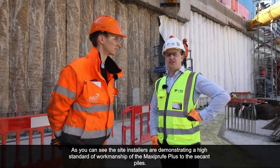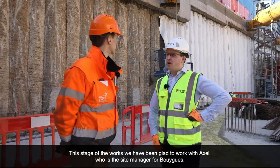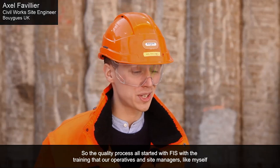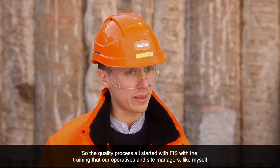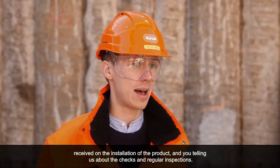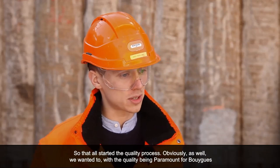As you can see, the site installers are demonstrating high standards of workmanship, the MaxiProof Plus to the secant piles. This stage of the works, we've been glad to work with Axel, who's site manager for BOUYGUES. Tell us, Axel, how you've managed the quality so effectively. So the quality process all started with FIS, with the training that our operatives and site managers, like myself, received on the installation of the product, and you telling us about the checks and the regular inspections. So that all started the quality process.